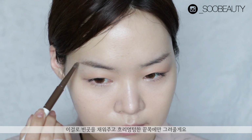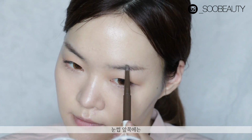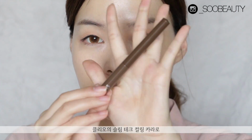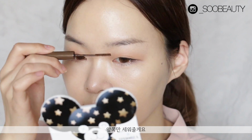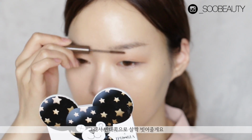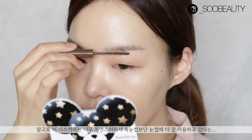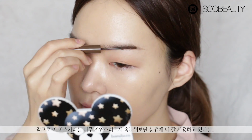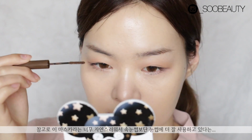and just focus it on the ends of my brows. For the front hairs of my brow, I wanted something raw, so I'm going to take this mascara from Clio and use it to create a feathery look for the front hair and just brush it backwards so that it stands. And this mascara is really natural, that I've just been using it for my brows instead of my eyelashes, and it has been working really well.